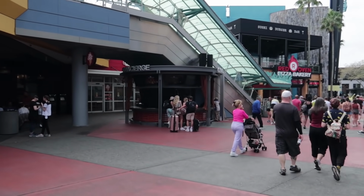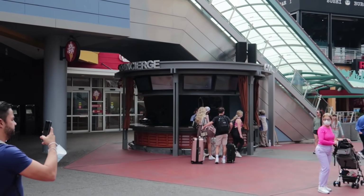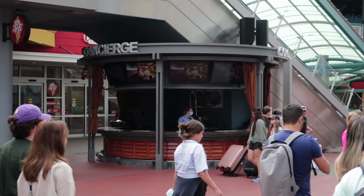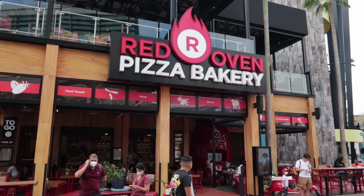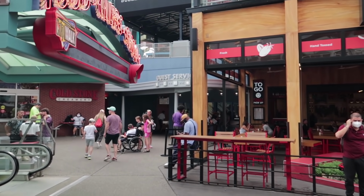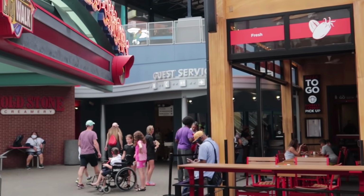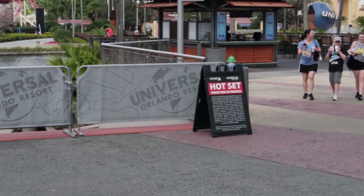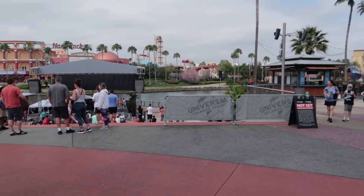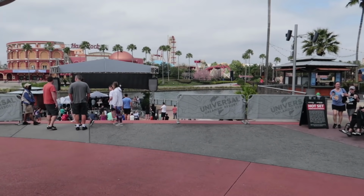I've never mentioned this before, but perhaps I should have. Over to your left here, right by Starbucks, there is a concierge desk. Help you out with any questions or concerns you may have while you're visiting. And by the Red Oven Pizza Bakery, right over there, there is a guest services as well. Just in case you need to know those things. I can't get too close to this. It's a hot set. Access Hollywood is down there. I see my boy, Mario Lopez, AKA Slater from Saved by the Bell.